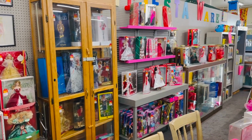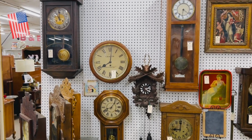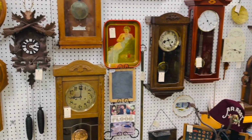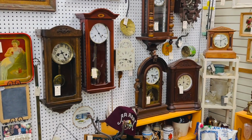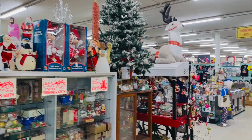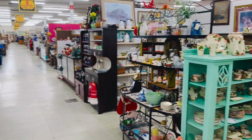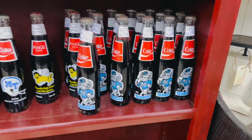I believe it used to be probably like a Kmart or something. There is a ton of space in here. Does anyone still collect clocks? I mean, most people don't even know how to read a clock anymore. Very, very true. So this place literally has a little bit of everything. Whatever your niche is or whatever you like to collect, you're bound to find it here.